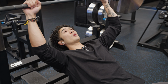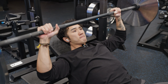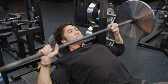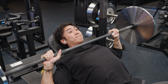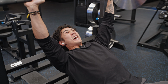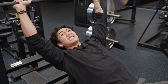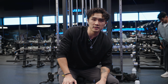Whew. Up. Oh, 12. All right, we're doing single arm lat pulldowns.